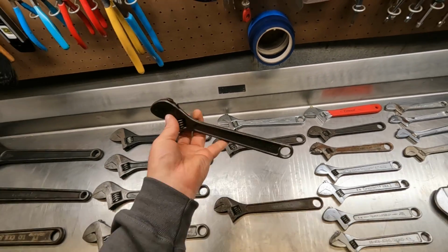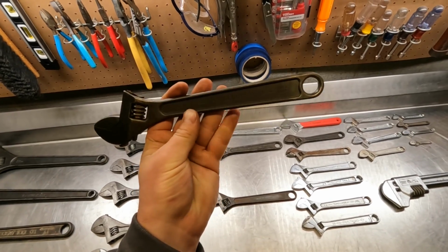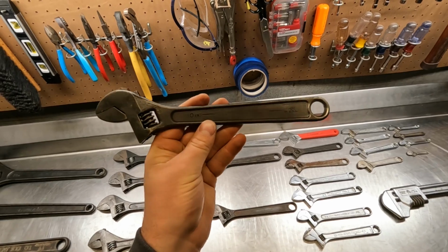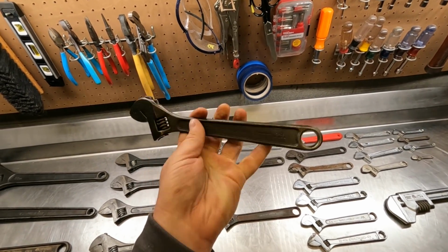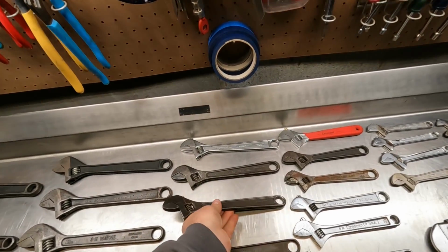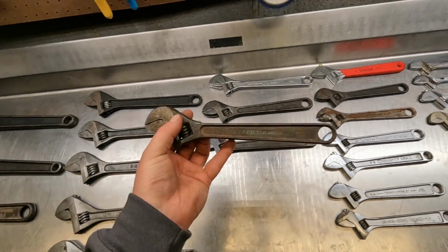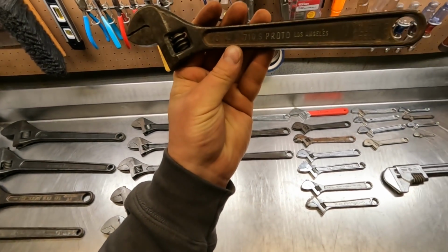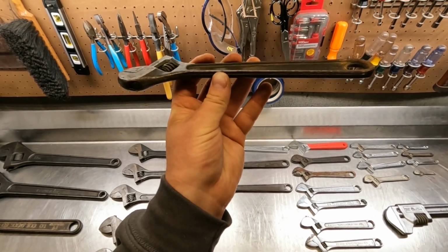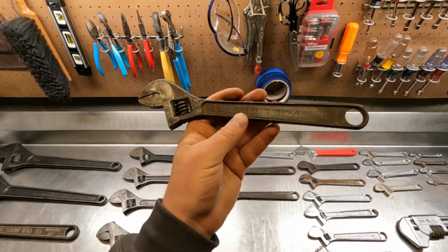Next up here is a JH Williams Super Adjustable. And this is one of just a few of the Williams wrenches that we have. I like them. They're good wrenches. They're kind of lightweight, which is not bad if you're doing just simple light work. Nothing super heavy duty or crazy. And then we have the Proto Los Angeles. This is a 710S. And I'm not sure what decade this is from, but it's definitely older. And it's a nice, cool piece.